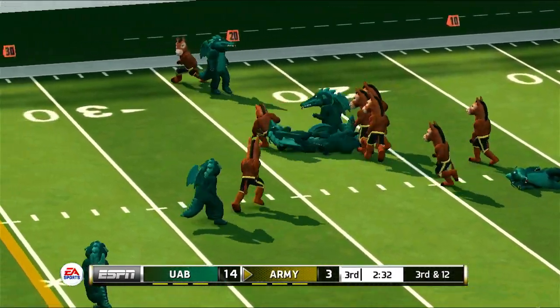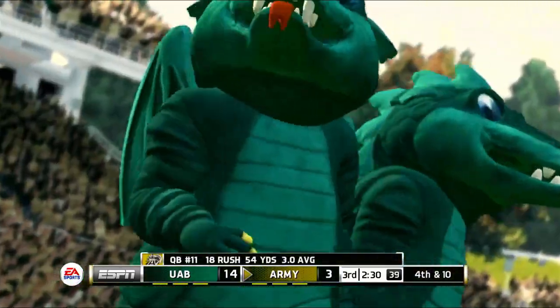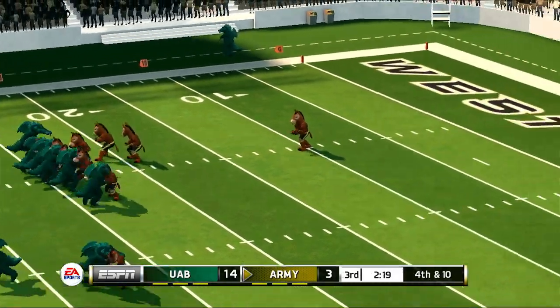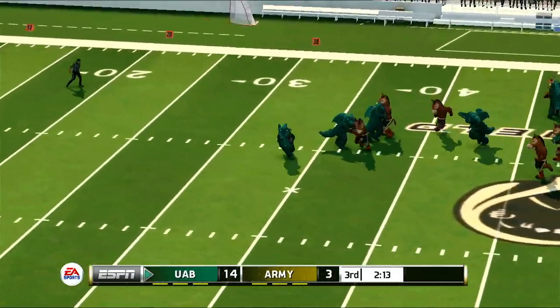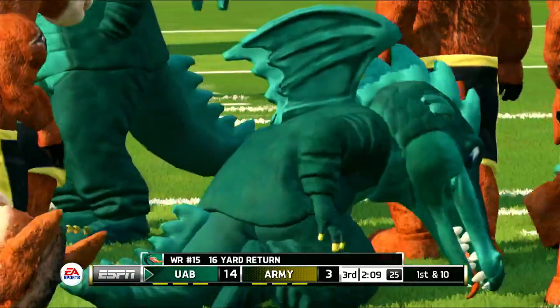Here comes the pressure. They'll bring him down around the 25-yard line. The defense punches them off the field after just three plays. That was a short drive, Brad. Nothing seems to be working right now. Booming kick. He gets out to about the 42-yard line.